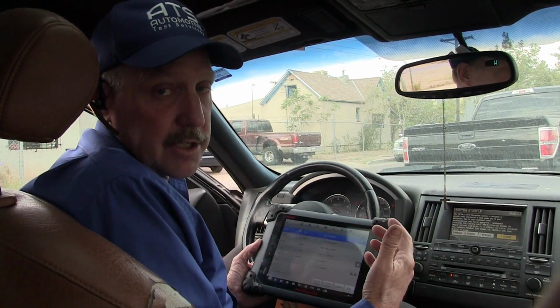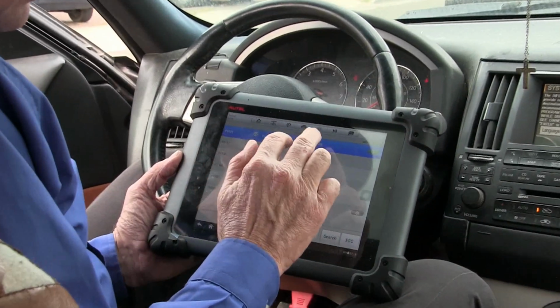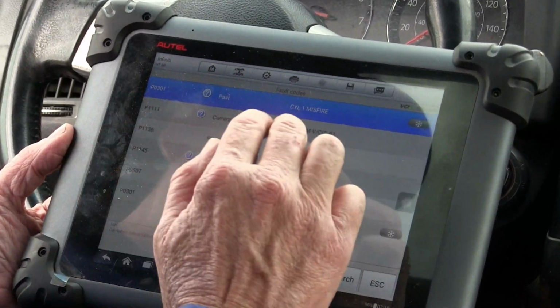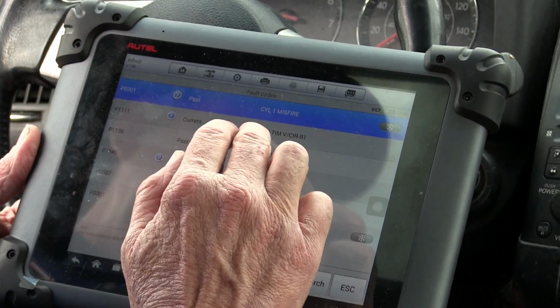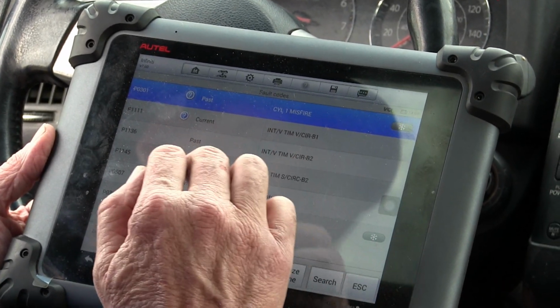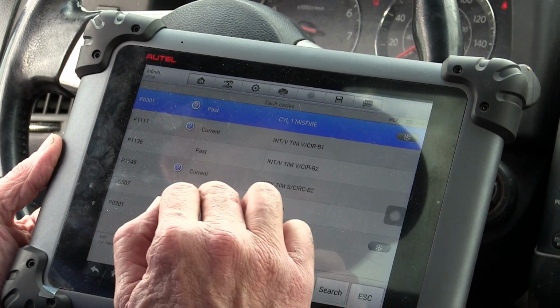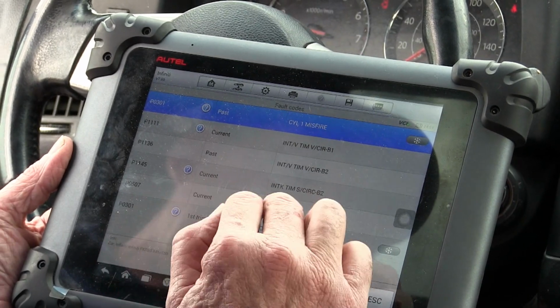I've gone ahead and brought the scan tool up and pulled the DTCs. We have a P0301, a misfire on one. We have a code for the intake cam on bank 1 control. We have a code for the intake control on bank 2. We have a code for the circuit on bank 2. We have an ISC code. This is an idle code.